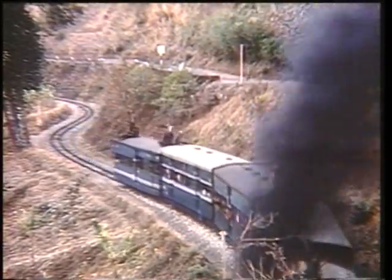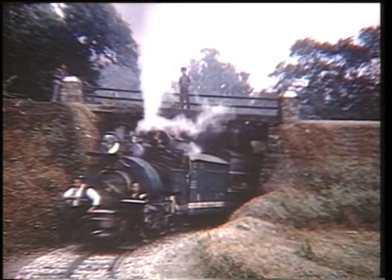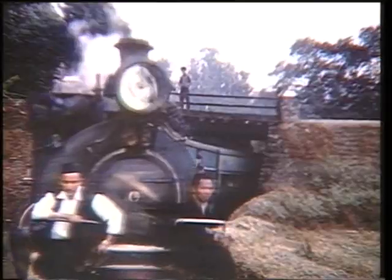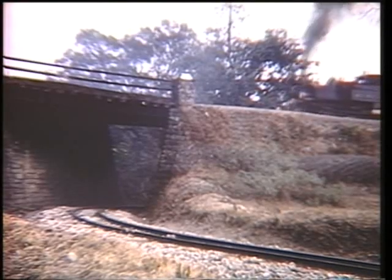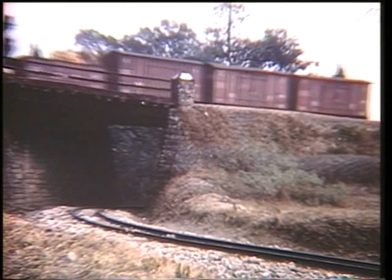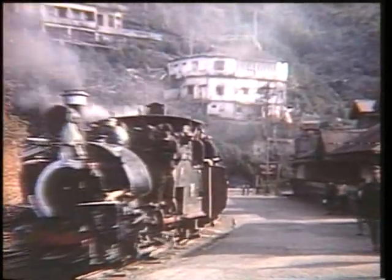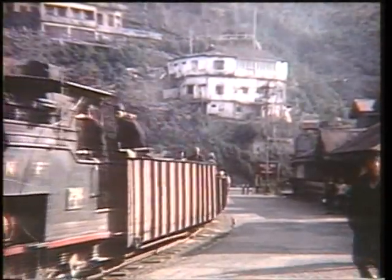The line is operated by 0-4-0 B-class saddle tanks, the first of which were built for the Darjeeling Railway by British manufacturers in the 1880s. Many enthusiasts consider this 55-mile, 2-foot gauge railway to be the finest in the world.